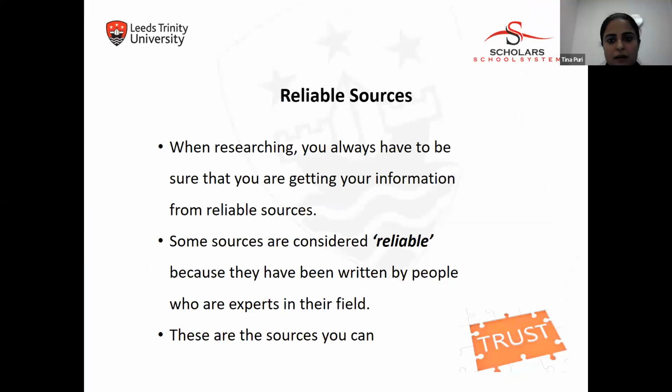Now let's have a look at reliable sources. So among those sources, we'll see which are the reliable sources. When researching, you always have to be sure that you are getting your information from reliable sources. Some sources are considered reliable because they have been written by people who are experts in their field. They are the sources you can trust. So those are the reliable sources, like sources from educational institute websites, sources from government websites, sources from reliable people who are experts in their field. So those are considered as reliable sources.